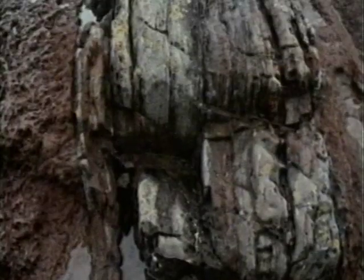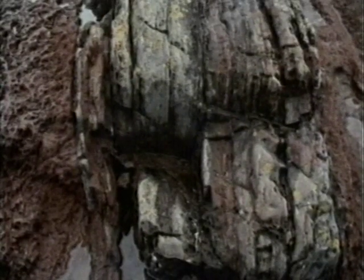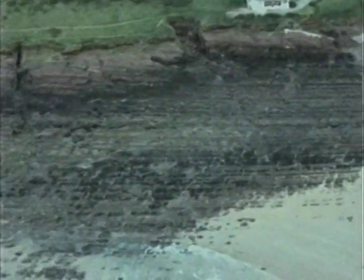Over millions of years, these coarse, sandy materials which form the old red sandstone were deposited by rivers emptying into the sea. Other layers of younger rocks were later deposited over them, but here these have long since been worn away. When this sedimentary rock, that's rock which has been deposited underwater, is first laid down, it's in horizontal layers.